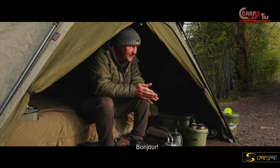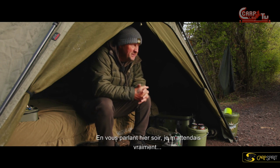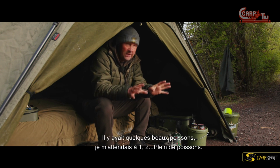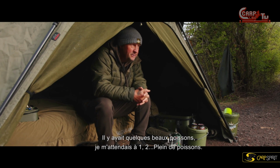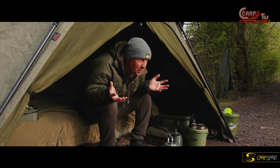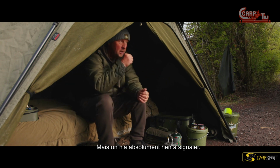Morning. It is a good morning now because it's actually stopped raining. Since I spoke to you yesterday evening, now I was fully expecting, there was a good few fish here yesterday evening as it got dark. I was fully expecting 1, 2, loads of fish last night, but we have got absolutely none to report.